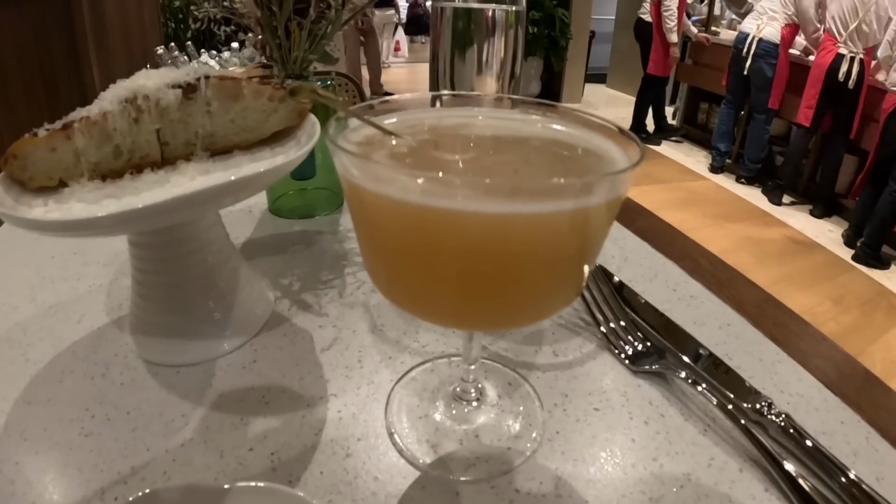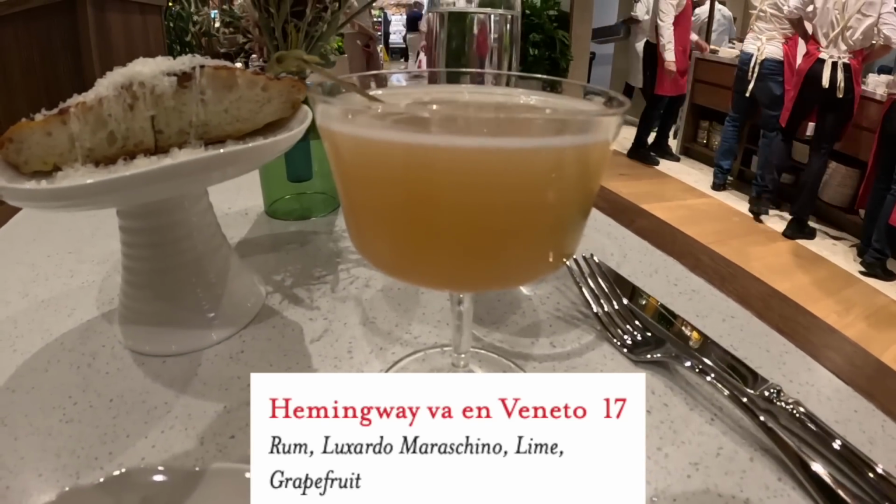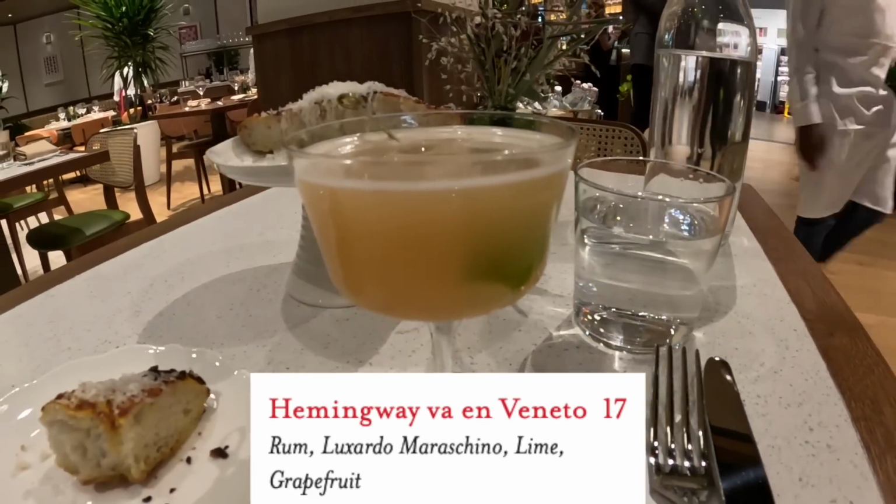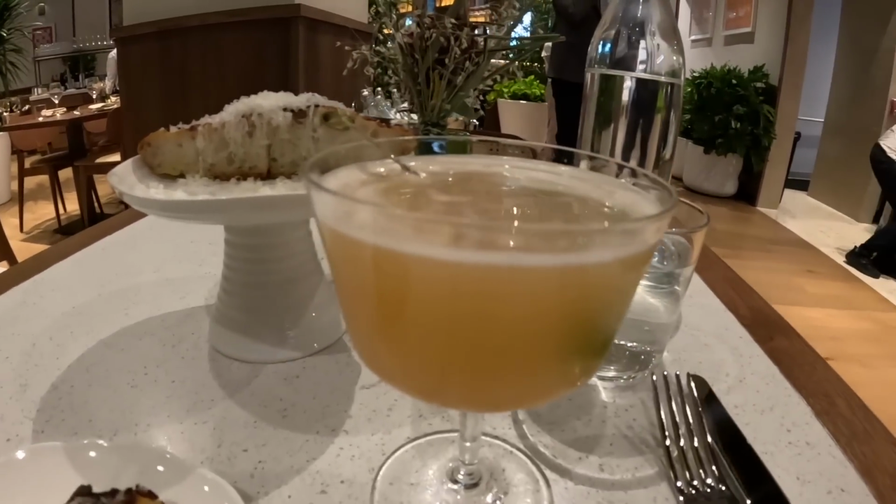Really, really good. All right, so this is their Hemingway cocktail, which is, of course, rum-based. And it does have a lime in there, as you guys can see right there. Really, really good looking. Let's go ahead and try it. Oh, that is really, really good. Ooh, it's like I'm in the tropics.